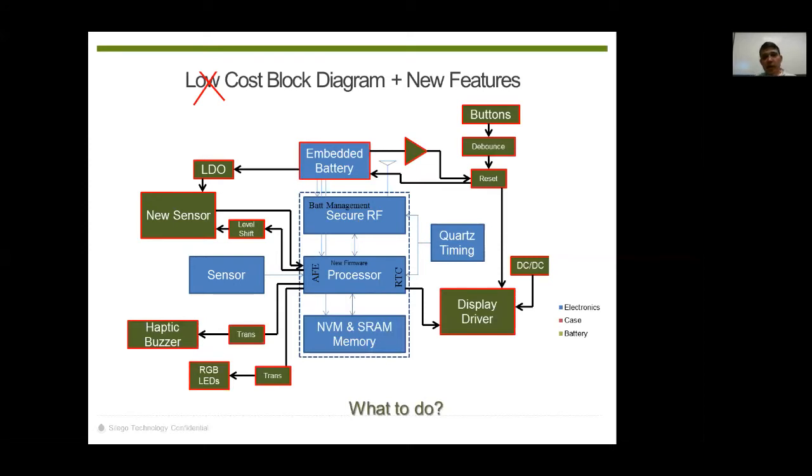Then let's talk about even more features. Let's say you want to add a few more buttons to do some manual entry, maybe a touch button. You've got to debounce that. Maybe you want to let the user know when that embedded battery is wearing out, and so you want another comparator in there. Maybe you want some vibration capabilities, so you add a haptic buzzer. Maybe you want to have an RGB LED to indicate some other kinds of things, maybe that your Bluetooth is linked, or whatever your heart's content is to make your design. And next thing you know, your little tiny reference design has now grown in size by 3 or 4x.